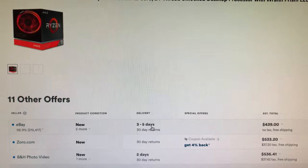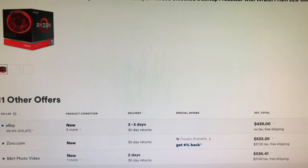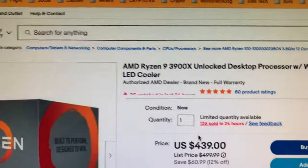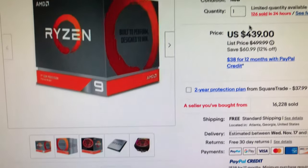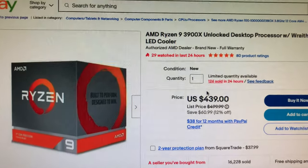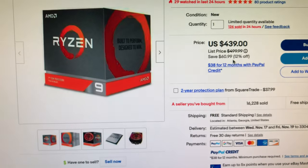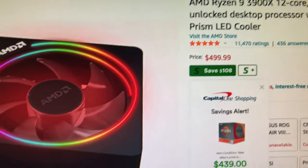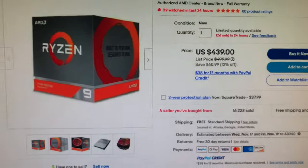So what it does is give you this pop-up list here and eBay. So let's go to eBay. So it was at $4.99 on Amazon. So let's go over and click on the eBay. So it's $4.39. Hey, $4.39, and it's a Ryzen 9, and we're looking at the same one, 3900X, yep, unlocked, Wraith Prism LED cooler, $4.39, and he had it at $4.99, he crossed it out, look at that. So if I go back to Amazon, $4.99, and I clicked on that Capital One Shopping plugin, and it basically takes me over to eBay.